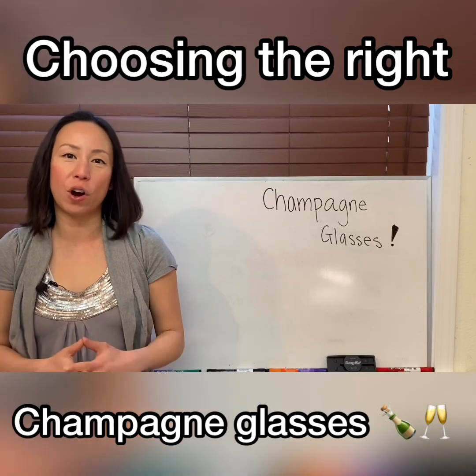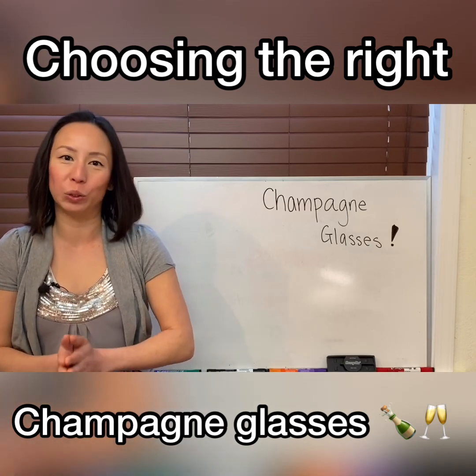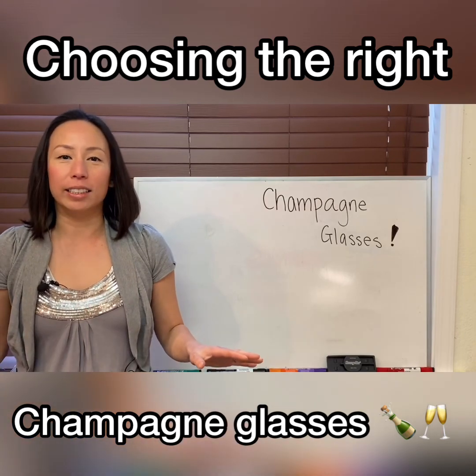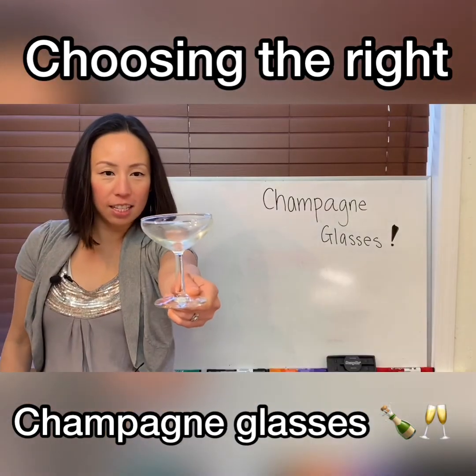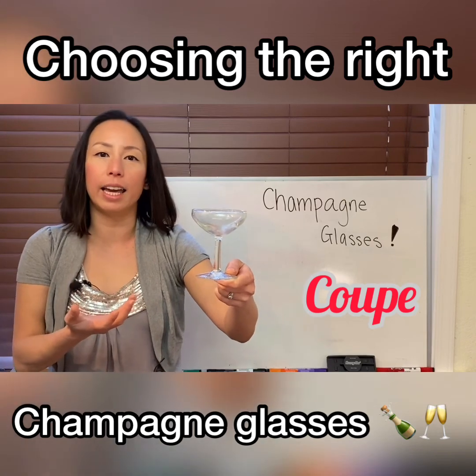So today we're going to talk about champagne glasses and what the proper champagne glass to use is. So let's get right to it. In the early 1920s, the most popular style of champagne glass looked like this. Ta-da! This is what we call a coupe, and it looks a lot like a martini glass.